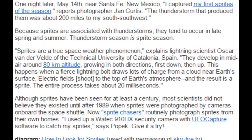I captured my first sprites of the season, reports photographer Jan Curtis. The thunderstorm that produced them was about 200 miles to my south-southwest.